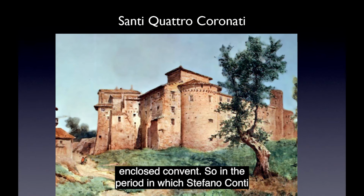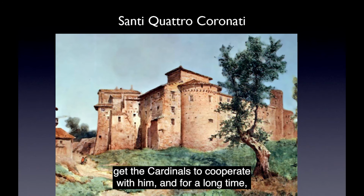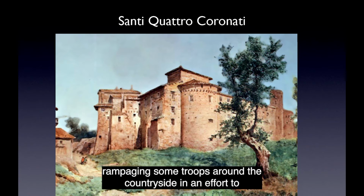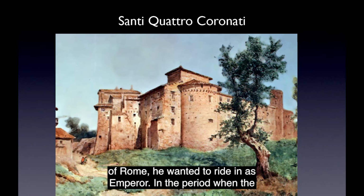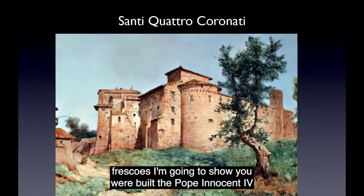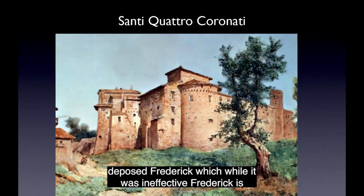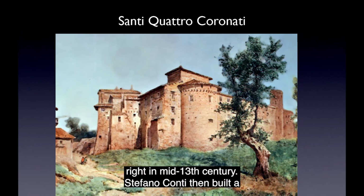So in the period in which Stefano Conti lived at Quattro Coronati, there was political chaos because of the efforts of the Holy Roman Emperor Frederick II to try to get the cardinals to cooperate with him. And for a long time, they wouldn't even elect a pope. He was rampaging some troops around the countryside in an effort to force the cardinals to be more compliant. He wanted the city of Rome, he wanted to ride in as emperor. In the period when the frescoes I'm going to show you were built, the Pope, Innocent IV, was actually hiding in Lyon and held a council there where he deposed Frederick, which obviously would be ineffective. Frederick is said to have opened up his chest of crowns and pulled one on his head in irritation at having been deposed. In any case, that church was rebuilt right in the mid-13th century.